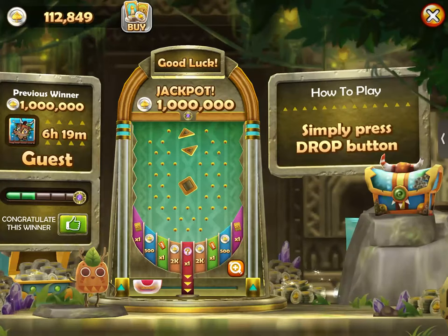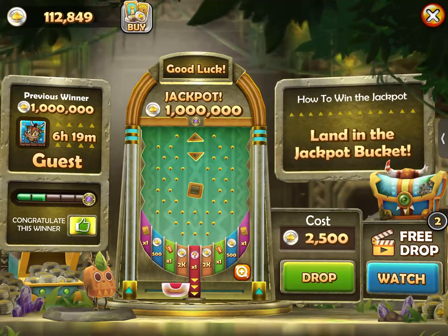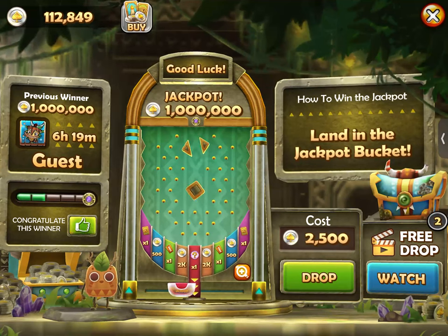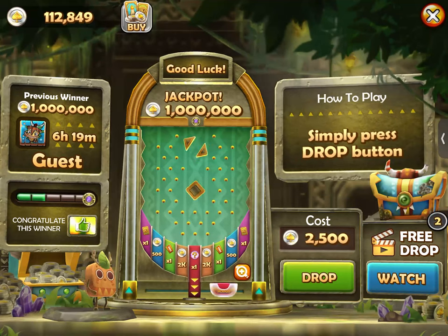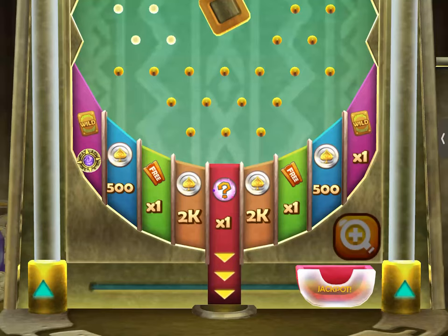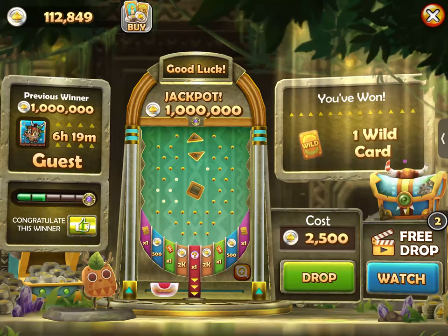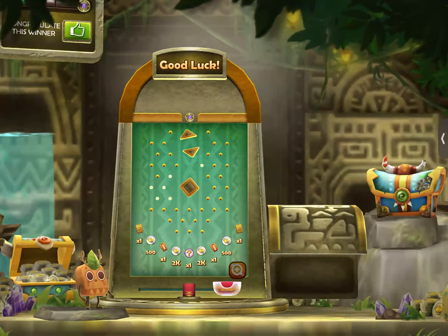So you can actually play this game that kind of looks like The Price is Right with the Plinkos, but you can actually play by either getting free coins from the game, or you can pay a certain amount of in-game coins to drop. So if I drop this coin, let's see where it goes. So you can get different power-ups, or you can possibly win the jackpot. So I just won a wild card for playing the game. You can also watch videos to get free drops as well. So just explore it. You never know what you'll see.